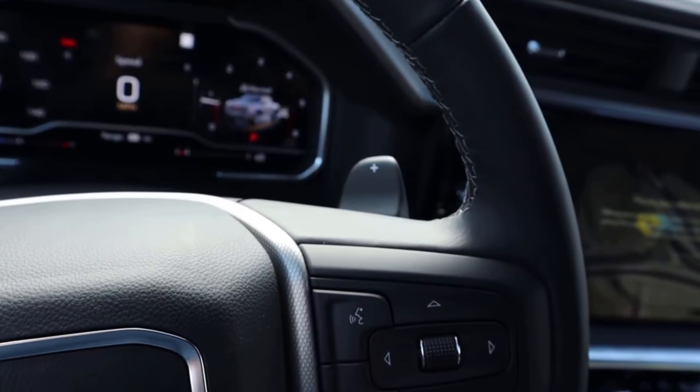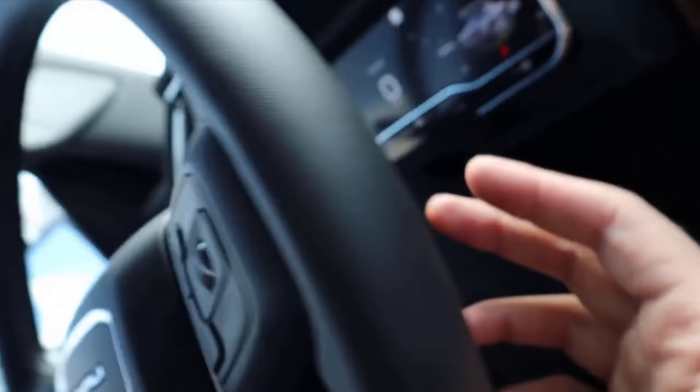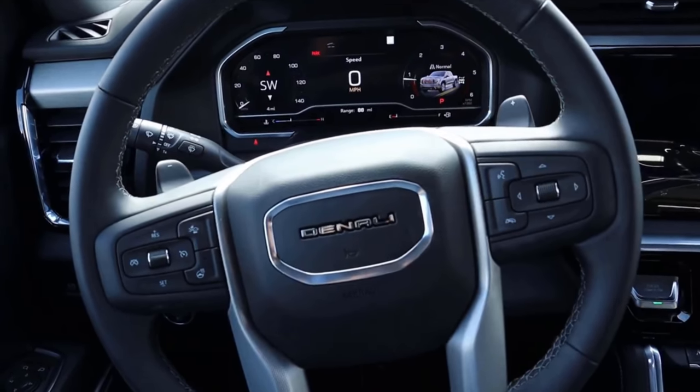So if you manually shift with the 10 speed, it's cool. They offer that in multiple packages. That definitely adds to the practicality. Radio controls there on the back. Turn signal, windshield wiper stock. But yeah, it's a good looking steering wheel.